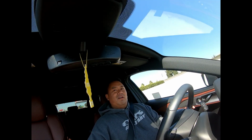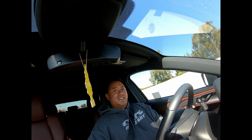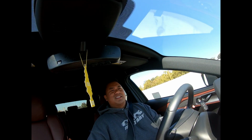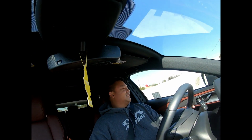Visibility from the inside of this car is really good. Your windshield's nice and large. The rear window is surprisingly large from the inside than it looks from the outside. Looking out through the sides, you have good, clear visibility.